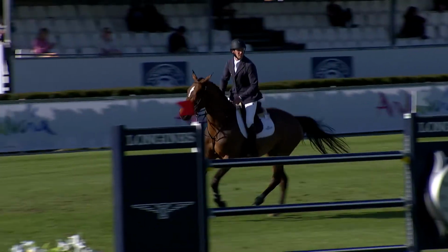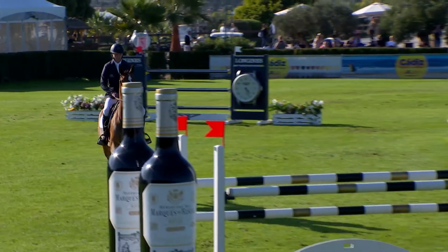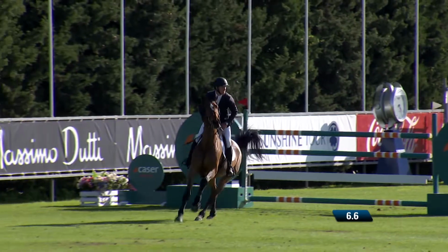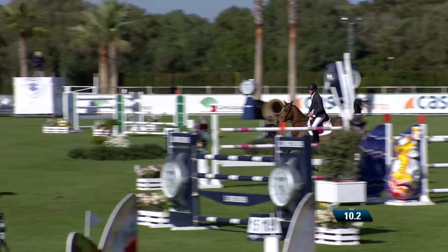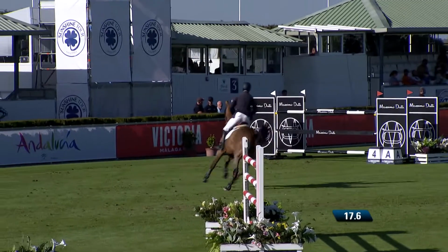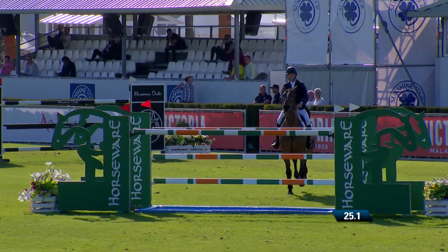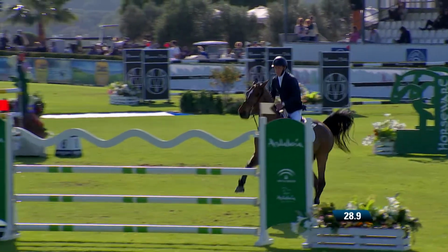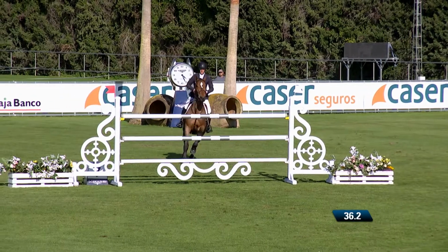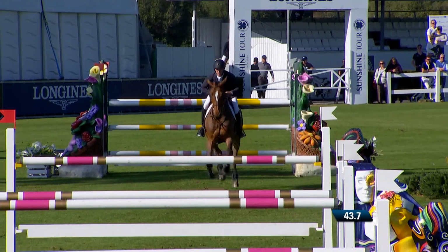Next in the ring is Joe Clayton. Joe is riding Like a Diamond van de Chak, a Diamant Semilly daughter. Joe has a big string here. Won a good 1.45 meter class with this mare last year in Kronenberg. For people interested in the breeding, this mare is actually out of a dam and a grand dam that both jumped at 1.60 meter level. And is being owned by Andy Carroll's Ashford Farm.